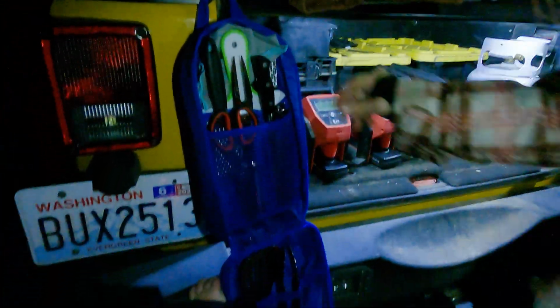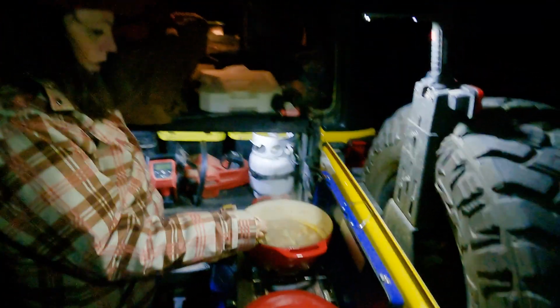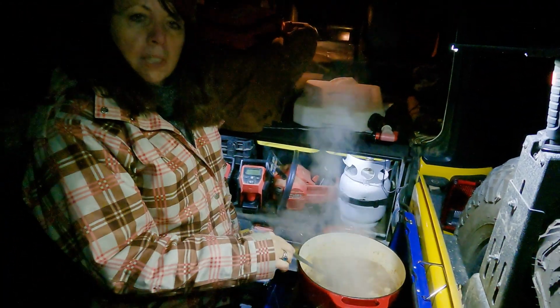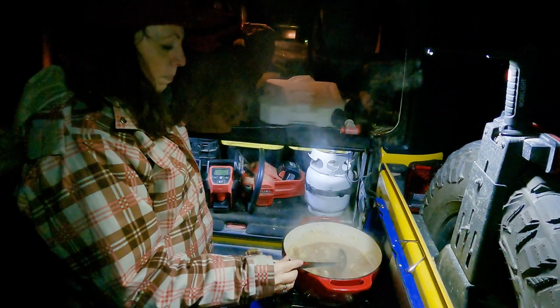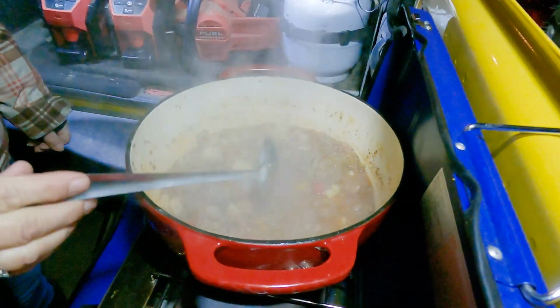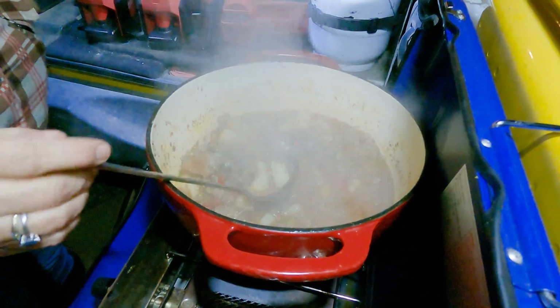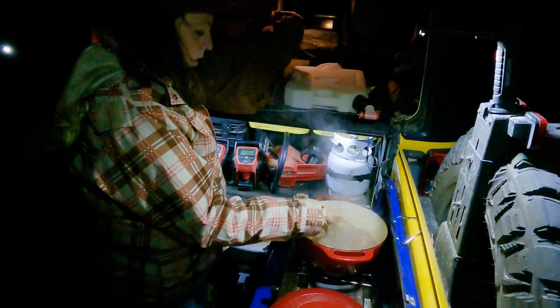What's a question? Oh, those are other things Papa has for his Jeep. So, okay, now we want to know what are you cooking? I am making the Pioneer Woman's hamburger stew. And I have some pork and hamburger together. So the pork has some spiciness to it. And it has potatoes and red and yellow sweet peppers in it and onions.